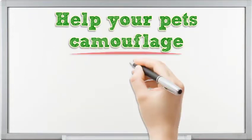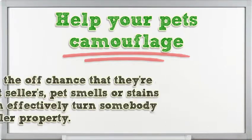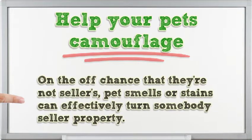Help your pet's camouflage. One of the most common objections from potential buyers at open inspections is those signs that sellers shared his home with someone furry. If they're not pet owners themselves, pet smells or stains can easily turn someone off the seller's property.